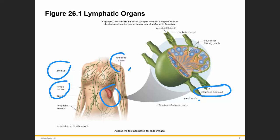In the next illustration, you just see a magnified, enlarged lymph node. You can see how the interstitial fluid enters through the lymphatic vessels from one area, and then inside the lymph node it gets filtered, all the pathogens are destroyed, and then the lymph leaves the lymph node via another lymphatic vessel on the other end.